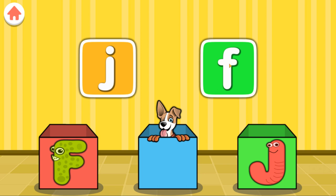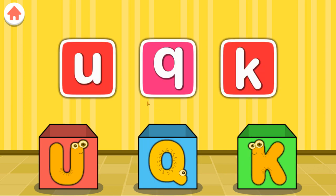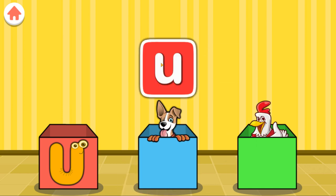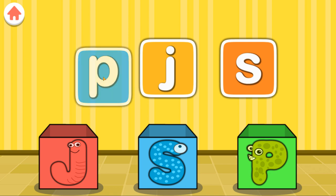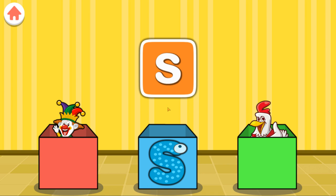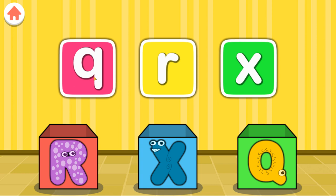E for elephant. F. F for fox. J. J for joker. Find the matching pairs. Q. Q for queen. K. K for kangaroo. U. U for umbrella. Find the matching pairs. P. P for pig. J. J for joker. S. S for sun. Find the matching pairs.